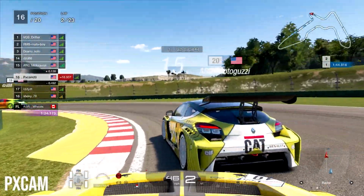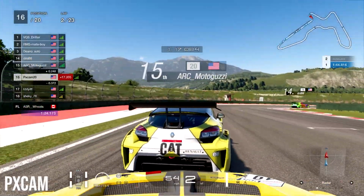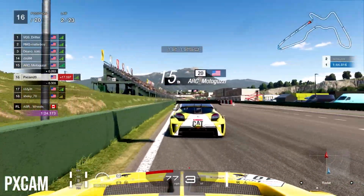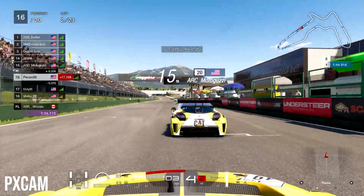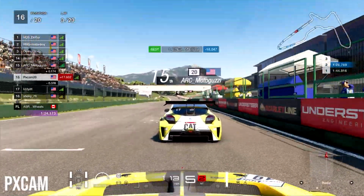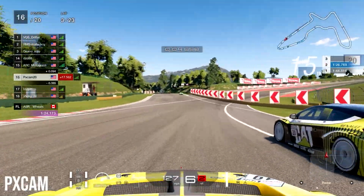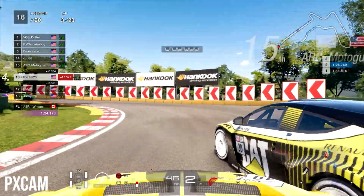But going into the final set of corners, we take a little peek onto the inside. He gave us a little bit of space on the inside to try to create that overtake, but he closed the door right on me as he just took the normal racing line, and we just had to back up. Now we would have ran into the side of him, and that's not what we want to do here. So we want to get the overtake done cleanly, and that's what we're going to do right here as we head into turn number 1.